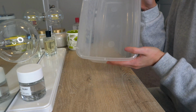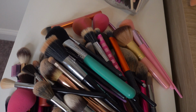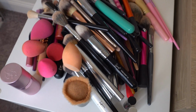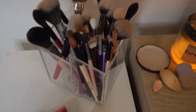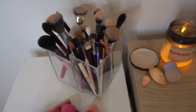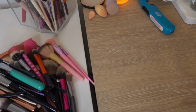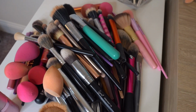And that's it, you guys. That is everything. Okay, so these are the ones that I'm getting rid of. I'm getting rid of a ton, which I'm really happy about. And I'm going to keep these. They just need to be cleaned, and then some others that I already took in the bathroom, and I'm waiting for those to dry that I cleaned. But I'm getting rid of all of these, which makes me really happy.